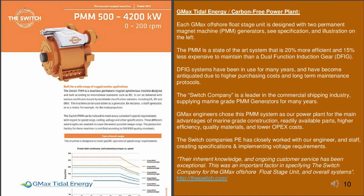GMax Tidal Energy Carbon-Free Power Plant. Each GMax offshore float stage unit is designed with 2 permanent magnet machine generators. See the specification and illustration on the left. The permanent magnet machine is a state-of-the-art system that is 20% more efficient and 15% less expensive to maintain than a dual-function induction gear system.